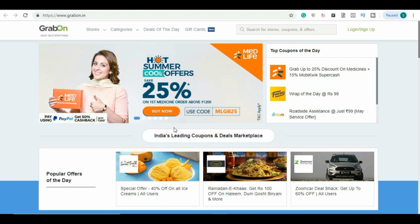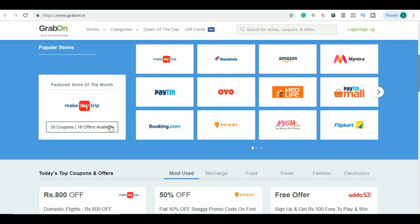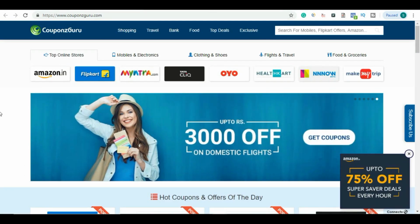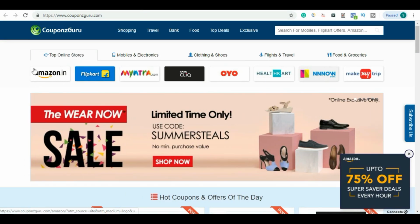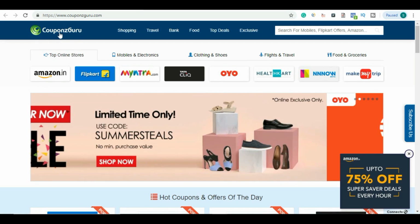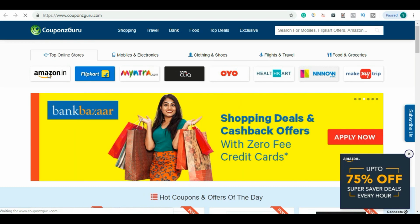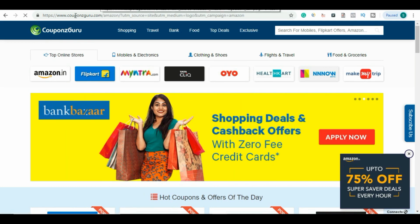This is how coupon websites work, and how you can also create a website like this, and earn a good amount of referral fee, a good amount of affiliate commission. So say, for example, I am on the website of Coupon Guru and I am clicking on amazon.in. That is basically the affiliate link of this coupon website.